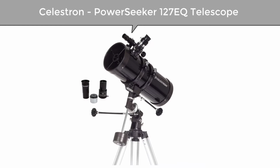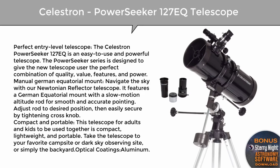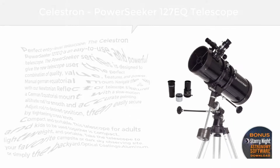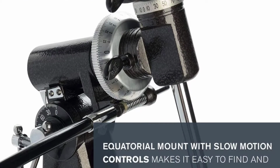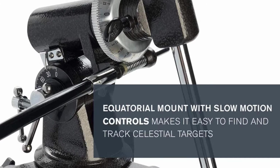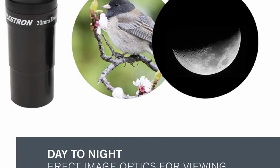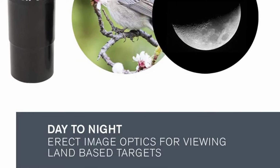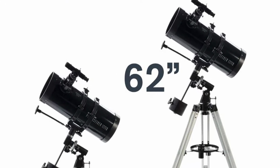Top 2. Celestron PowerSeeker 127EQ Telescope, Manual German Equatorial Telescope for Beginners, Compact and Portable, Bonus Astronomy Software Package. 127mm Aperture. Perfect entry-level telescope. The Celestron PowerSeeker 127EQ is an easy-to-use and powerful telescope. The PowerSeeker series is designed to give the new telescope user the perfect combination of quality, value, features, and power.